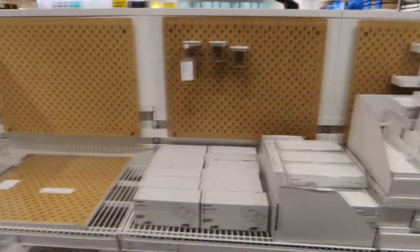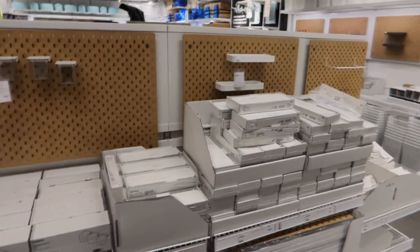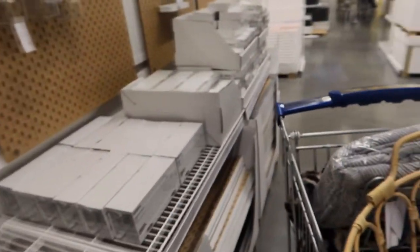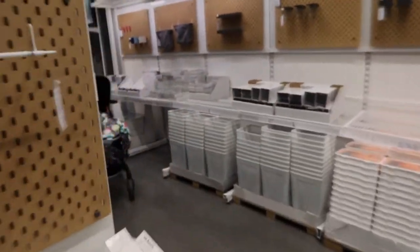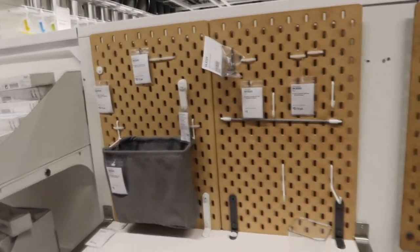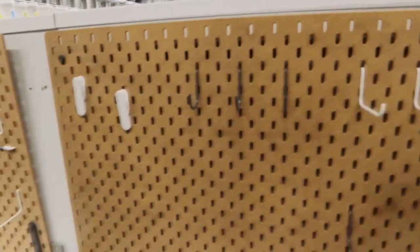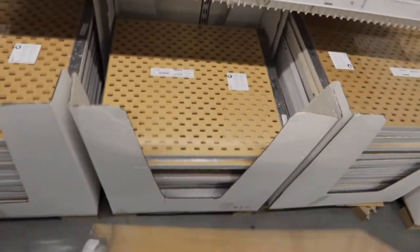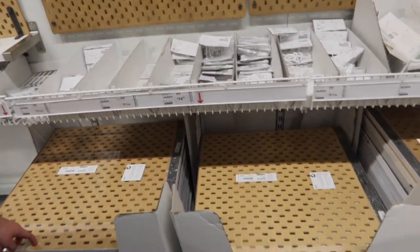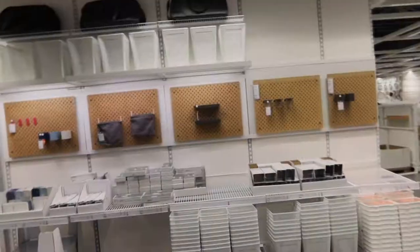So we're gonna get something like this for Logan's room under her loft bed. She has a desk. So we're gonna see what we have or what they have. Okay. These are $14.99. Oh, the other side they were bigger, so the smaller one works.